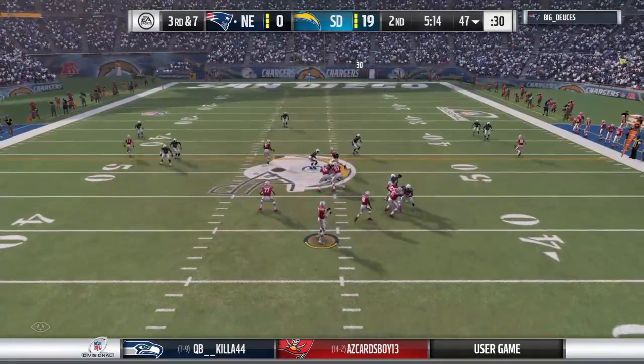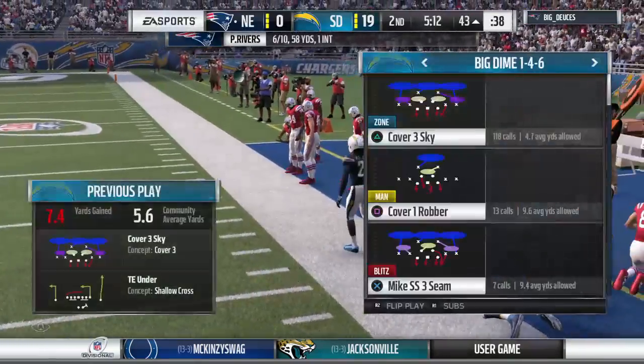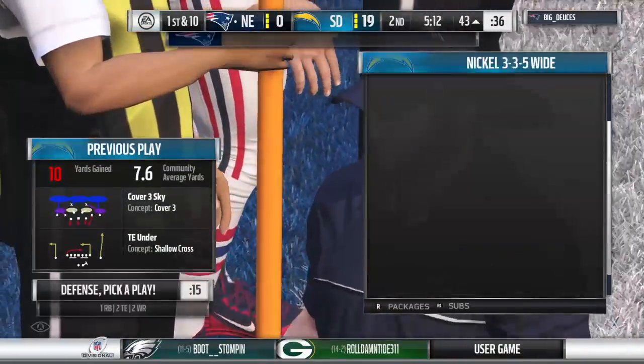Unfortunately, it ended in a big drop. Throwing, Rivers, and able to find Decker. Call it a gain of 10, and they pick up the first.